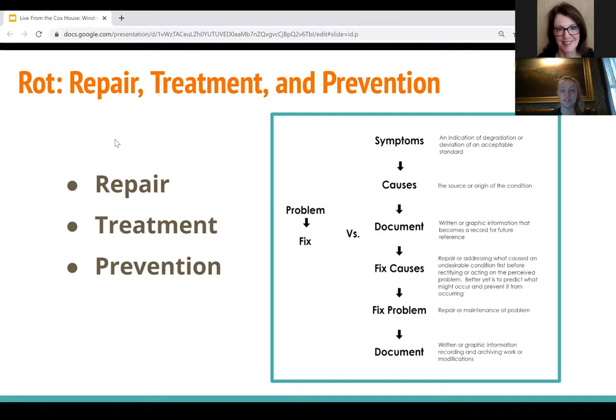It could be finish issues. It could be that the wood is having an issue. It could be craftsmanship that wasn't necessarily up to par. But what needs to happen is that you need to go through a process of diagnosing what this issue is, before getting to what the best repair is, what the best solution is.